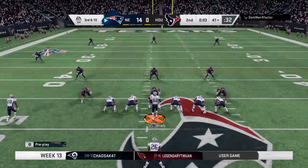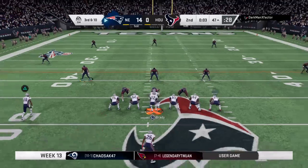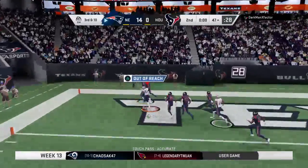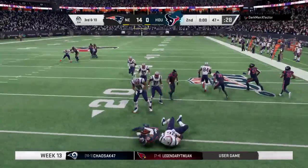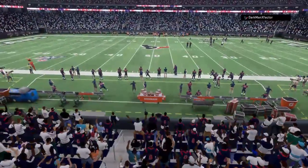Trying to get one more in here before the half breaks. The final shot before half for Brady. Towards the end zone for Brown. And this is going to be intercepted. Picked off by Justin Reed. And he will be brought down as time has now run out on this first half of action.